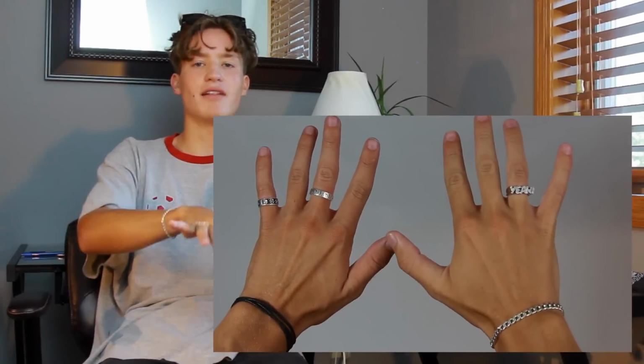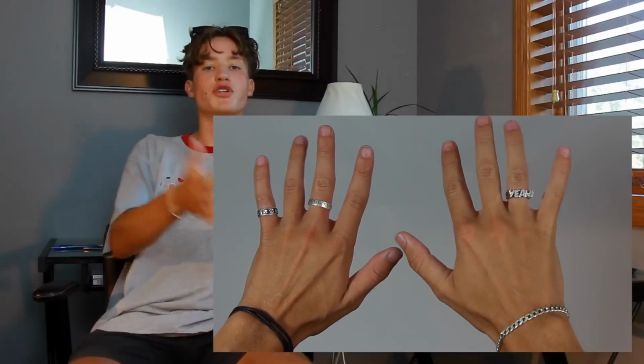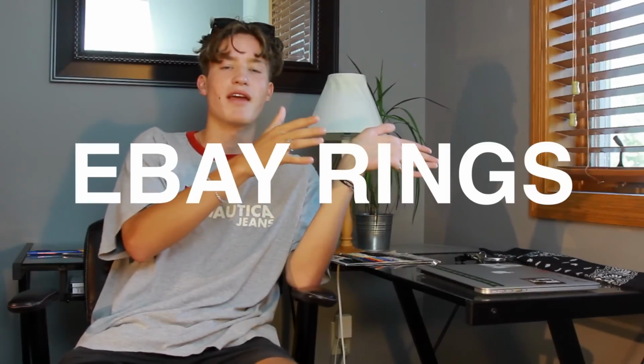This is the jewelry I wear on a day-to-day basis, and I've had a lot more jewelry than just this in the past. I'll show you all of it, but I wanted to put it into a few different categories. The first category I'd say is eBay rings. This is the first place I looked when I got into rings. It makes sense because when you first get into rings, you want to buy a bunch of them, you don't want to pay that much, and you want some simple designs.